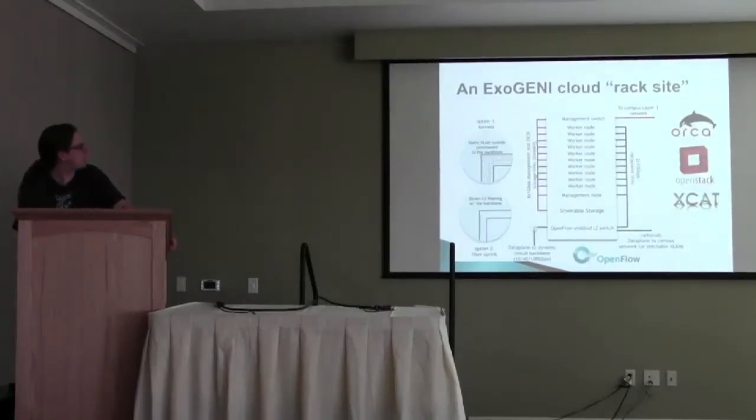So just to give you a quick look here, basically there are 3 connections. There are optionally 3 connections, but minimally 2 connections to an ExoGENI rack. One goes to the campus layer 3 network, the other goes to a dynamic circuit backbone, and this is a rough idea of how the layout is for an ExoGENI rack.